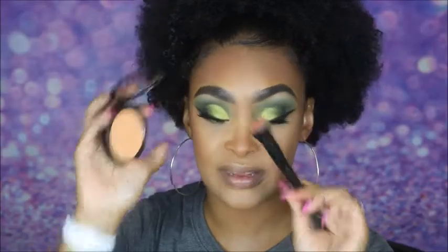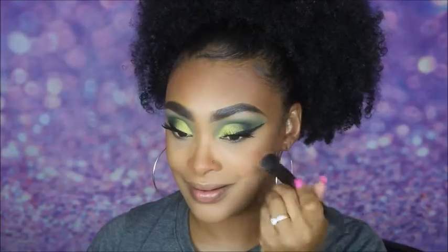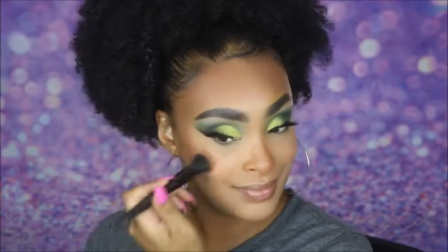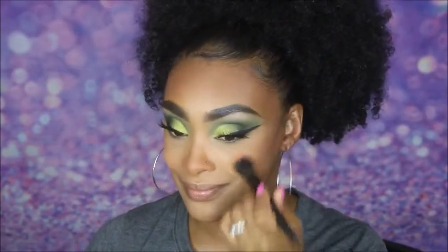to use this e.l.f. stippling brush. It's a little dirty from using it with other blushes, but it's fine. Ooh, that's pretty. Ooh, I like that.